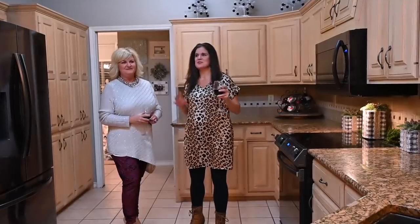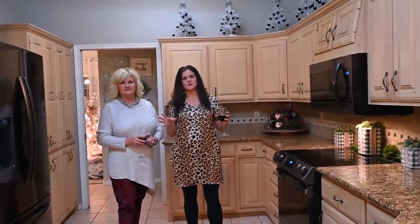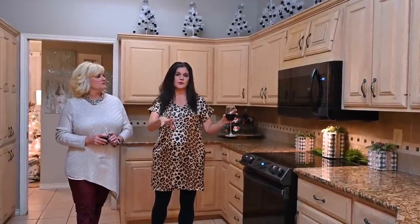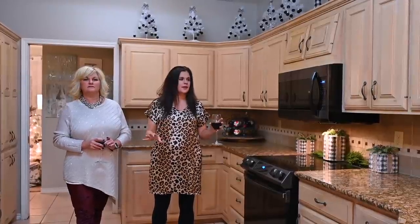This, as you see, is my kitchen. One thing I tried to do was, even though the house is very connected, very open, I try to make it to where the rooms actually have a little bit of a separate look, but then it kind of flows together.